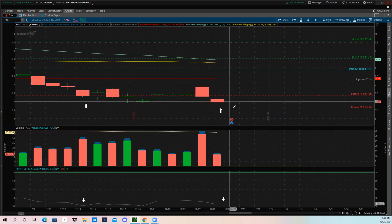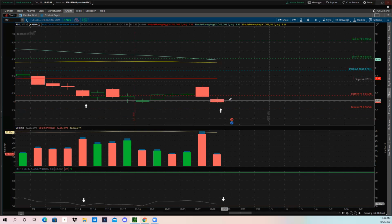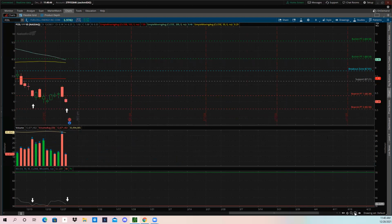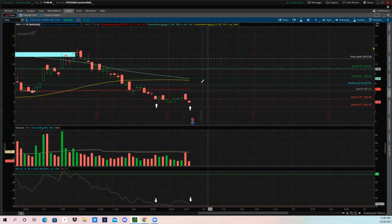The bleeding may continue with this earnings as a catalyst. But look for it to possibly have a good first quarter, or it may take until the second quarter of 2022 for this thing to reverse and start going back higher.